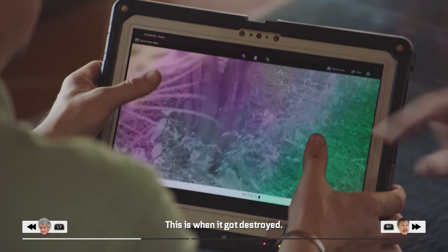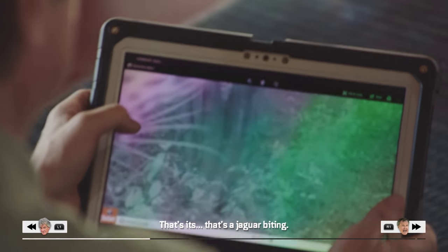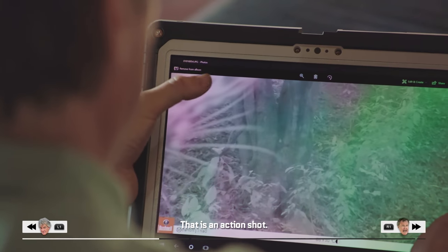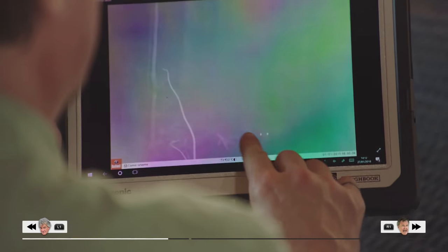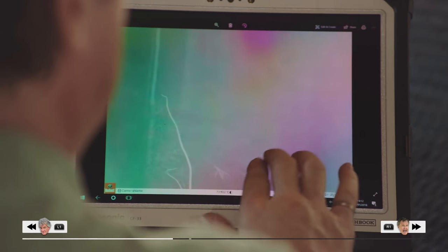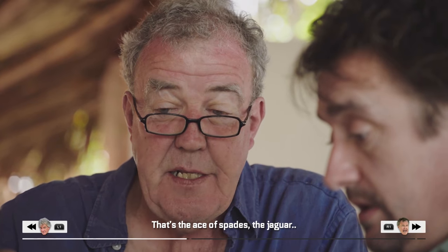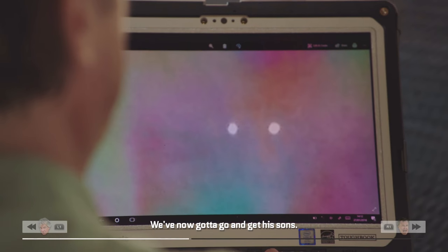This is when it got destroyed. That's its mouth. That's whiskers. That's a Jaguar biting. That is an action shot. That's probably got awards all over it. Eyes. Now that is a great picture, and we can move on. We have ticked that box. That's the ace of spades, the Jaguar. That's Saddam Hussein. We've now got to go and get his sons.